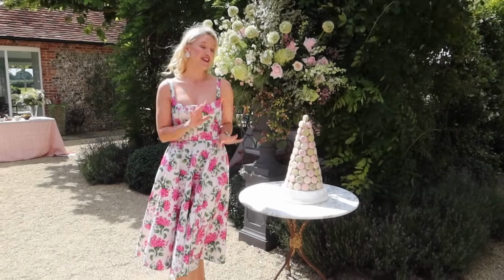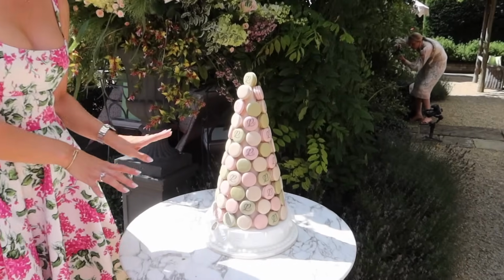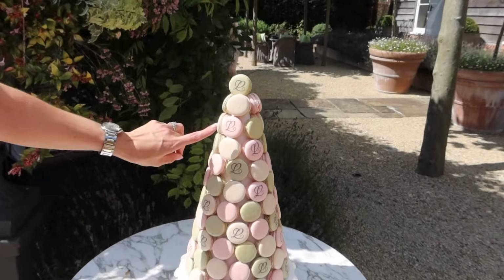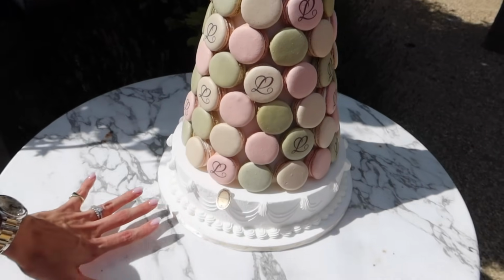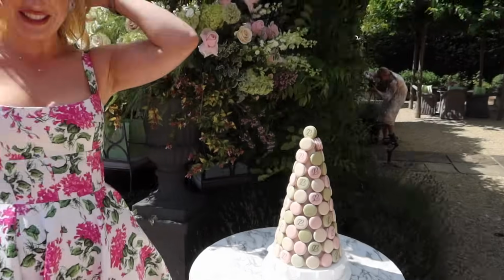So first things first, we have a beautiful Ladurée macaroon tower. As you can see, they're fully personalized. We've got the rosé, the vanilla, and the pistachio with my logo on, which I'm just in love with, on an icing bed. It just looks absolutely scrumptious.